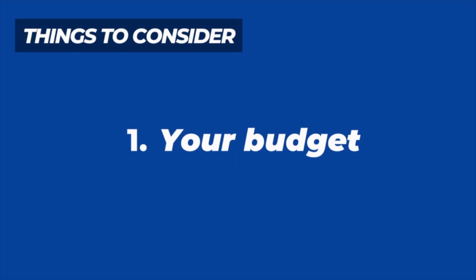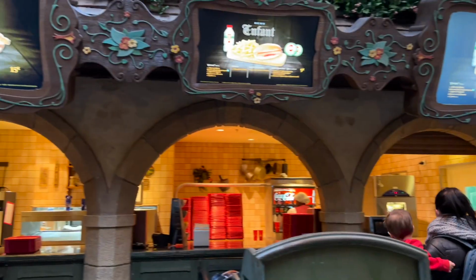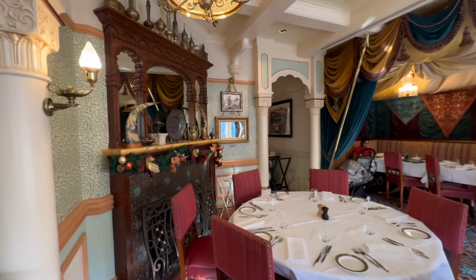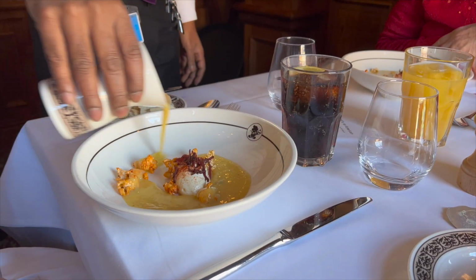First, you might want to think about what your overall budget is for your trip. There are a lot of places to eat in Disneyland, and it doesn't have to be super expensive. Or you can go all out for a super comfortable location, great theming, but really expensive food.